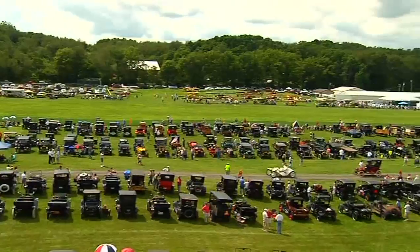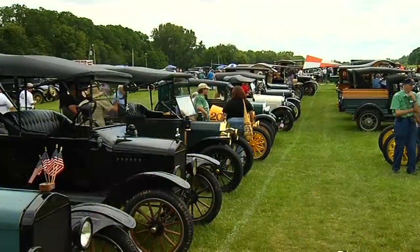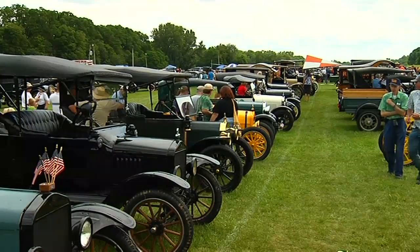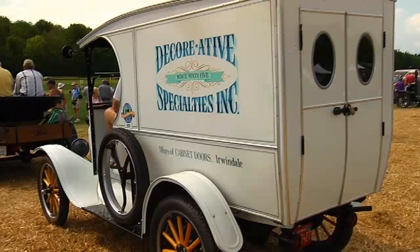Usually when you go to antique car shows, there's three or four Model Ts, or at the bigger ones, you might see a dozen or so, or 18, but not this many. This is absolutely amazing.